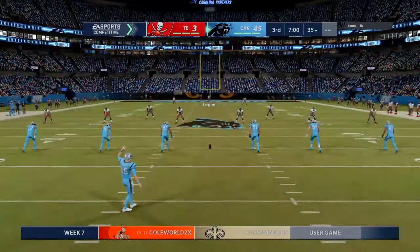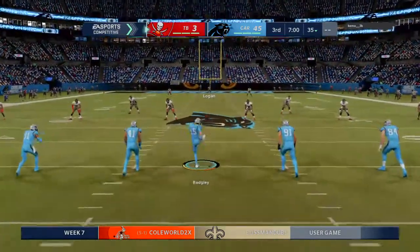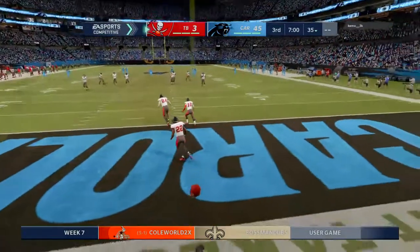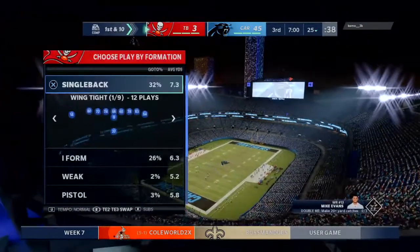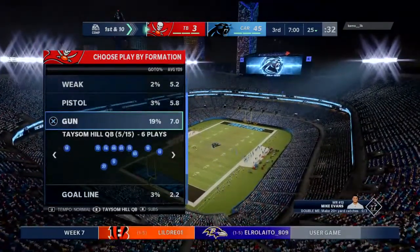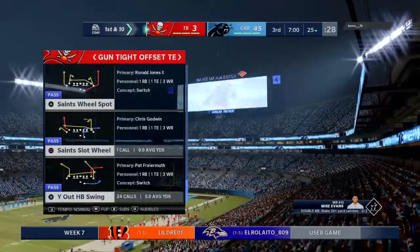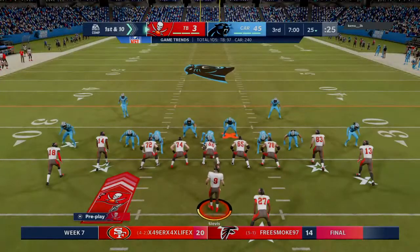Mike Badgley set to kick off. The first half, no contest. What will the second half bring? As we are back and underway on EA Sports. And they will not get a chance to return this one as it's through the end zone for a touchback. The Bucs offense set to begin their next possession.